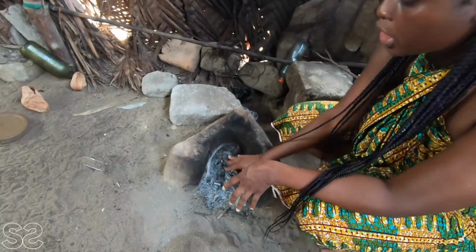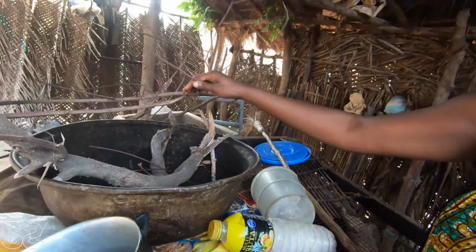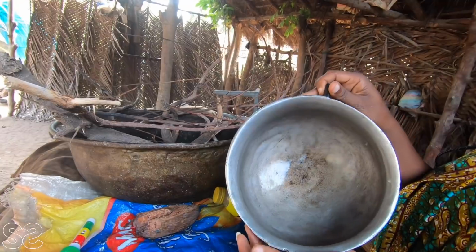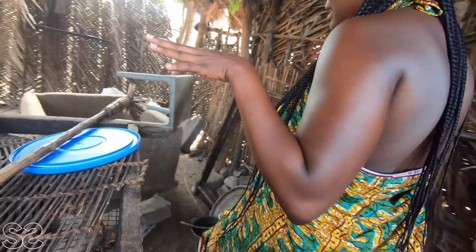So you just put a little firewood. This is how the firewood looks like. And then you use a pot like this to prepare food. So this is basically how things are done here.